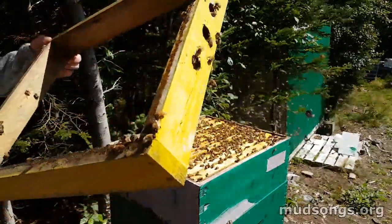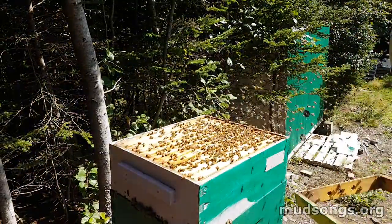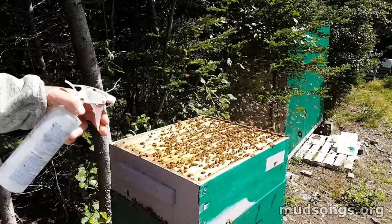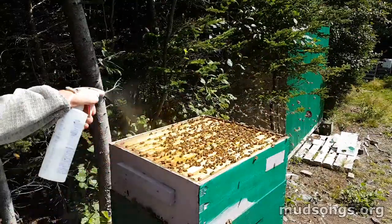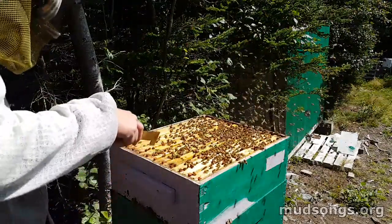Some bees there on the rim. Some people call it a spacer. Some people call it an eke. All right, let's see. Can you see this on the camera? Oh yeah, that's a good shot. There's a fair number of bees. And I'm just going to dig right into the middle.